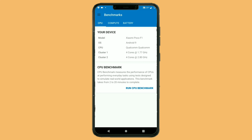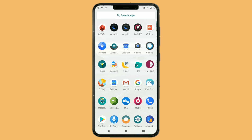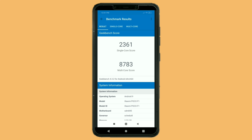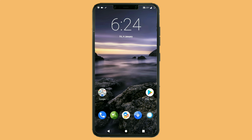Now if I move to Geekbench and history, you can see that the single core score is 2394 and the multi-core score is 8863. I ran MIUI just a few hours back, and in MIUI the score was 2361 for the single core and 8783 for multi-core. So clearly the performance is nearly that of MIUI, although I would still say there is a slight difference. I find MIUI to be slightly better, but LineageOS is closer than ever now.